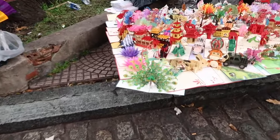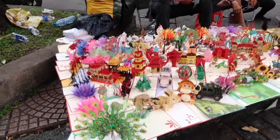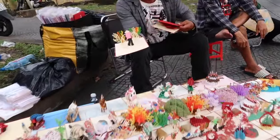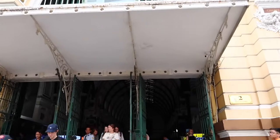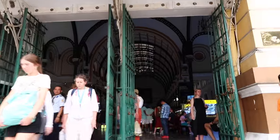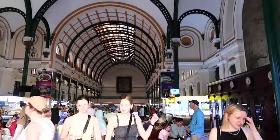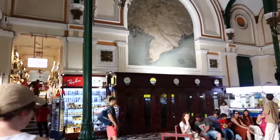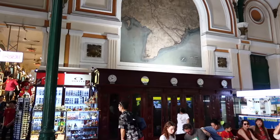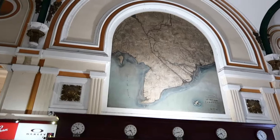Are they made from paper? Wow. They're amazing. This looks beautiful inside. Oh, the train station. Yeah, it looks like an old train station, Steph. Look. Wow. How beautiful.